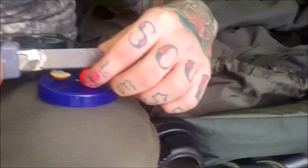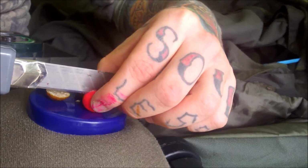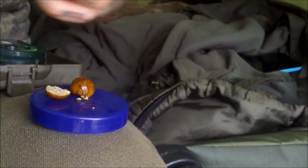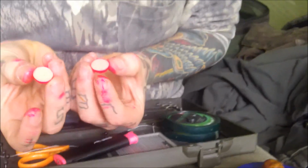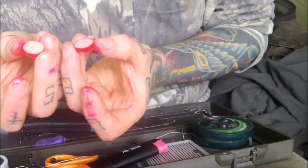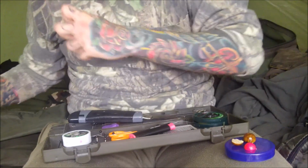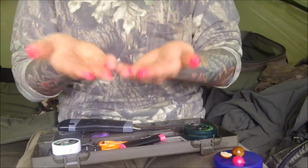So this one you just want to cut in half. The other one, you cut a quarter off, and this one in half. You can see that goo's gone pretty much right through it. It's normally an orangey colour. So there we go. And that can just go back into the pot and get even more gooed up. Oh, bloody goo.